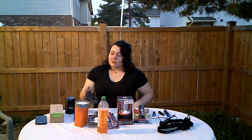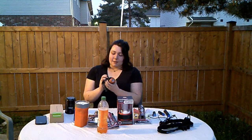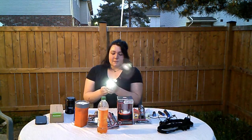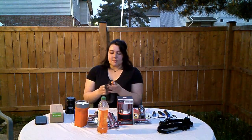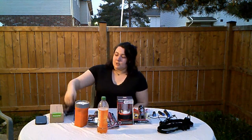The second one we have is just a little headlamp. You can again buy it in any department store. It's fairly bright, has a couple of settings, and is a headlamp. This is what most people would probably have out at the cottage or at the trailer.